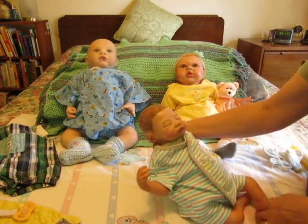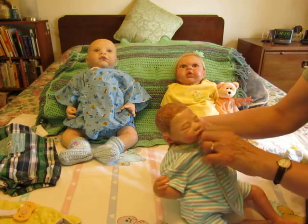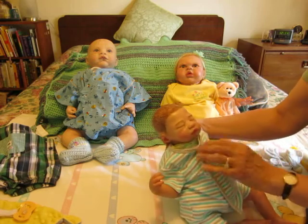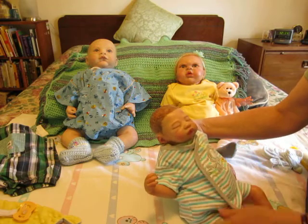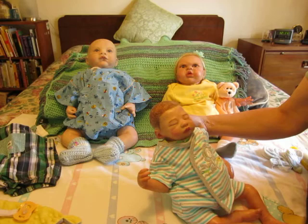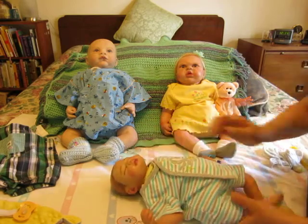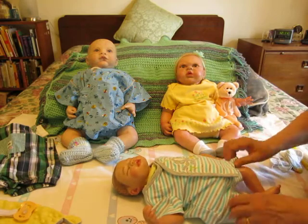And there's little Charlie all dressed up. My mind is kind of jumping around here. But what do you all think of this little monkey outfit? Isn't he just a precious little boy? Yeah, he was one of my first babies that I created.